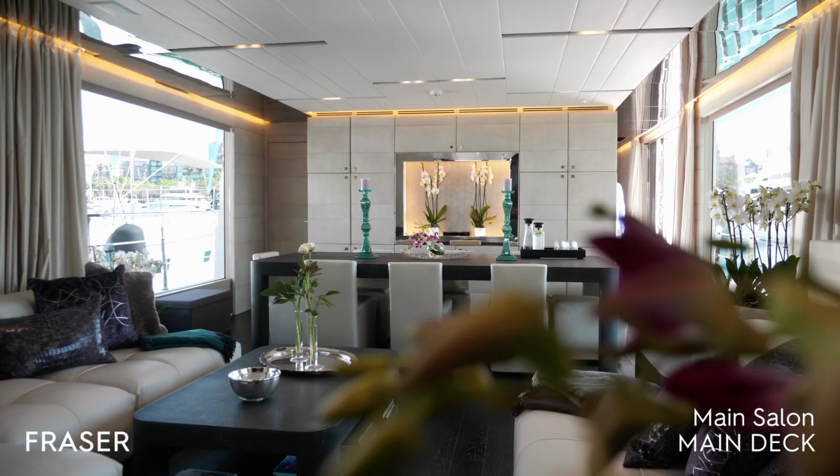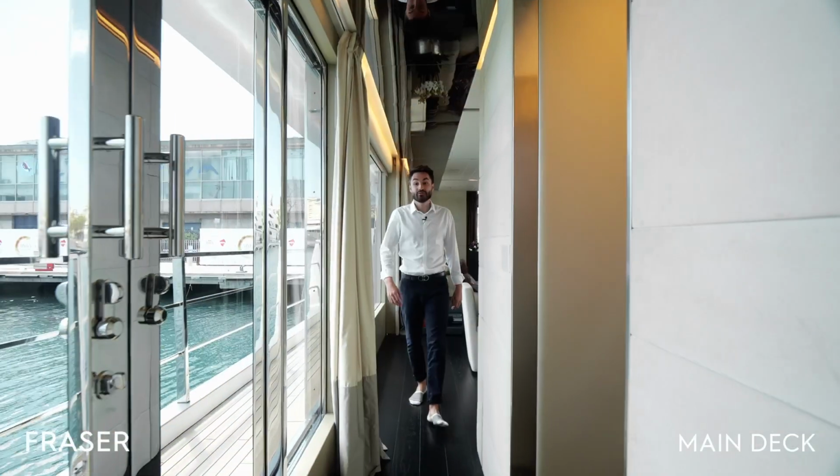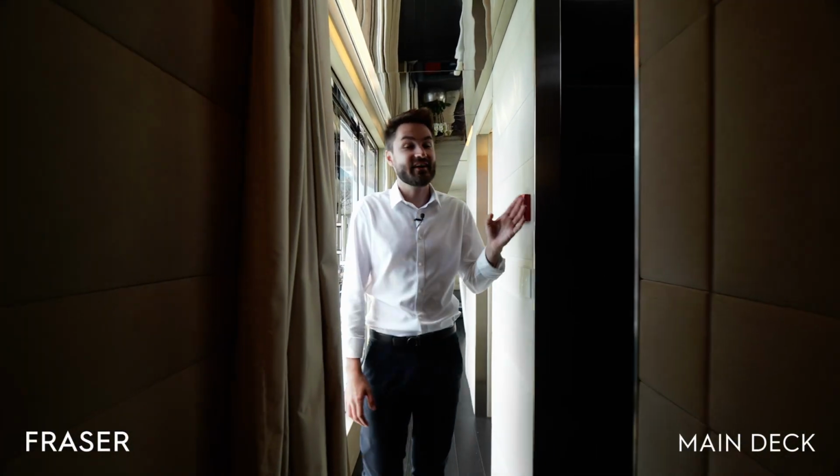Now, let's move forward to one of the very special features of this boat. In front of the double door mentioned previously, we have the stairs that takes you to the guest cabin. And here, this is the access to the bridge.